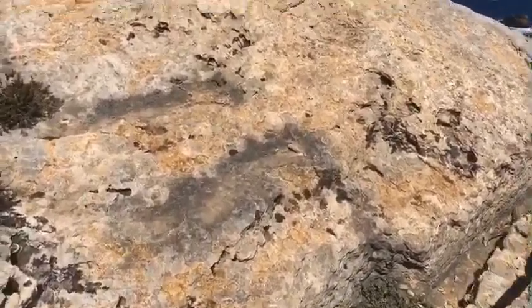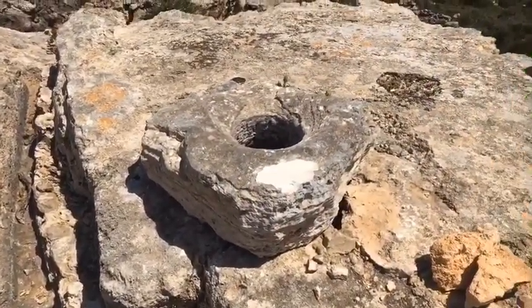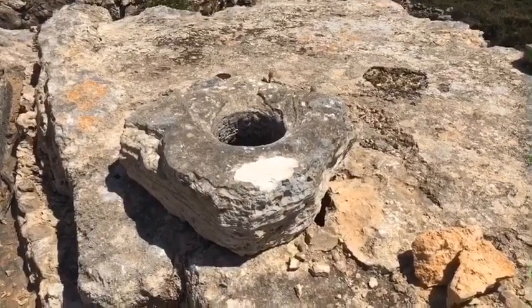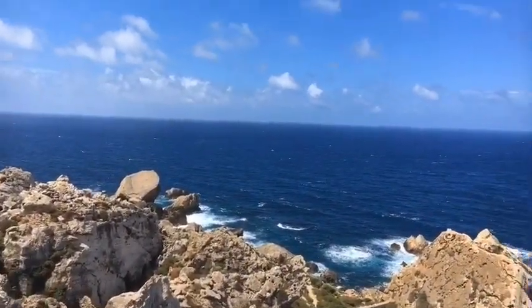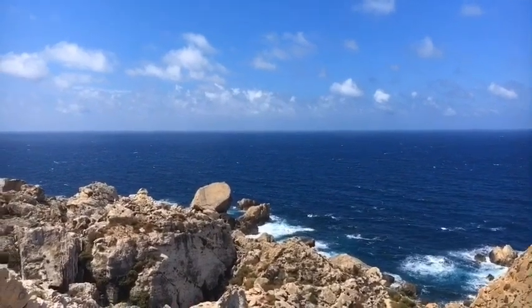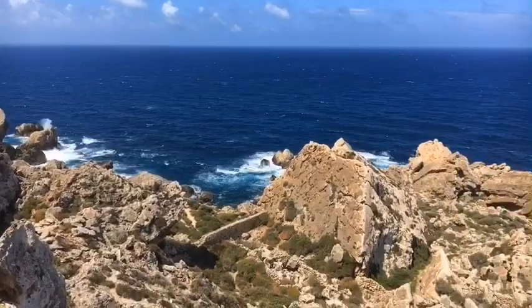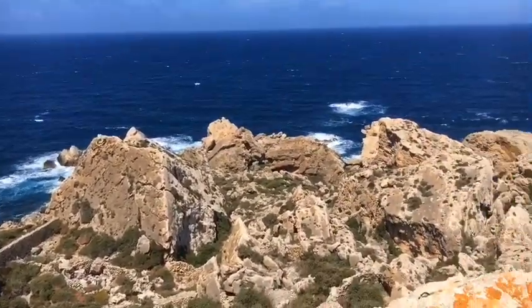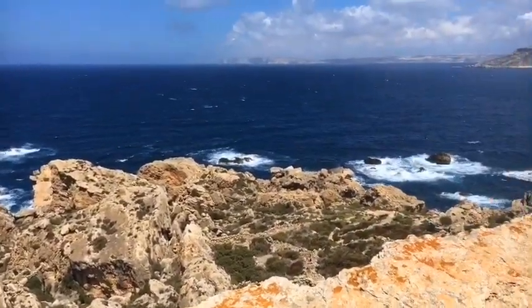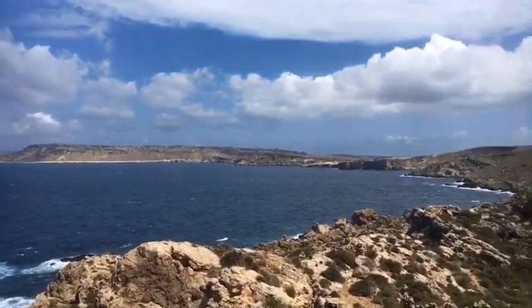Next to this hut there is also a well or cistern with 2 water channels cut into the rock. Whoever lived here had a great view of the Mediterranean Sea. You can see the rest of the northern coast of Malta, and beyond that the island of Gozo.